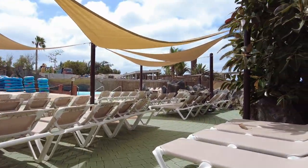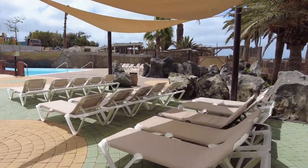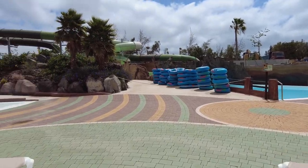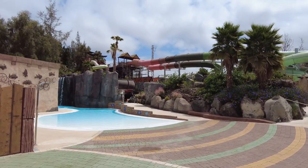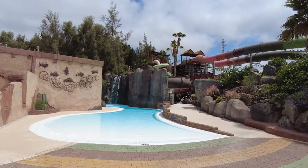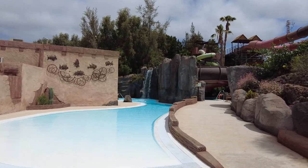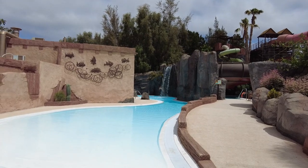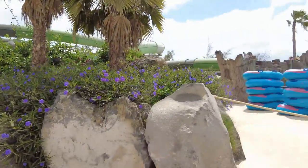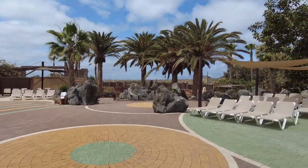Grateful the sun's coming out. It's been really cloudy. Oh, so obviously you've got your sun loungers there, nice and bright. This is just where all the flumes are, all the slides. I know there's a lazy river, because there's like the rings. So I don't know whether that's just a pool that you go in. And then obviously you've got all your flumes and stuff. It's quite a nice little area.